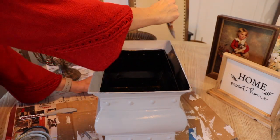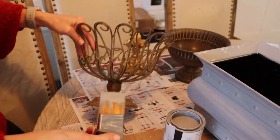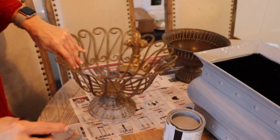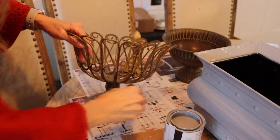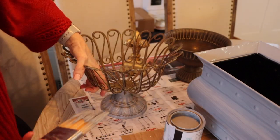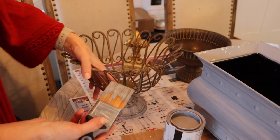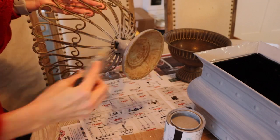We know that when we're trusting in the Lord, we can do anything that we need to do because He gives us the strength. He also gives us our dignity because we know our identity is in Jesus, and it has nothing to do with our past or anything like that. I'm not going to do a full coverage paint on this because I want some of this metal to kind of come through on here.